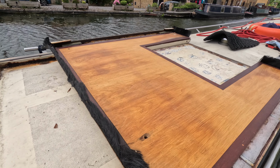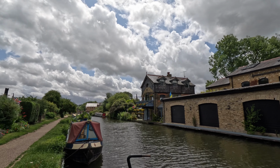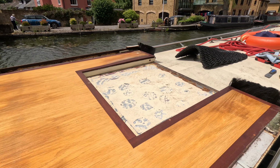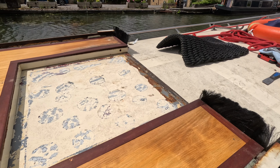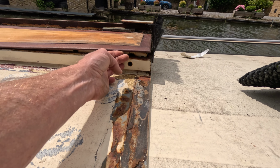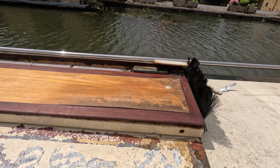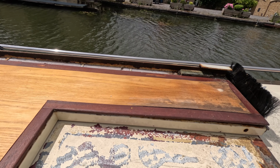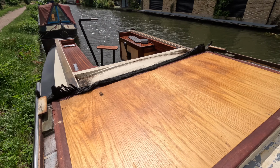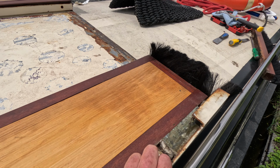I've taken the top hatch off. If you look at the weather, it's not looking particularly summery, so I'm not sure that this was the best idea. I've taken that off because I noticed that some of the woodwork is lifting, which basically means there's been water getting in underneath. And you can see that there's water damage at the top of the wood. We can see some rusting going down one of the sides. While I'm tackling all of these little pieces, I thought, well, I might as well tackle this one.